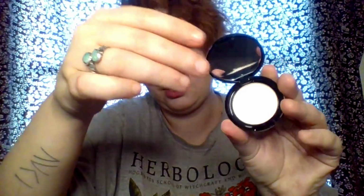I can't get the tape. Come on. Okay. I got it. Okay. This is cute. It's a little compact. It comes with a mirror. You can see that, and it's the fairest shade, because that's what I am, so that's nice. Setting powder, that's good to have.